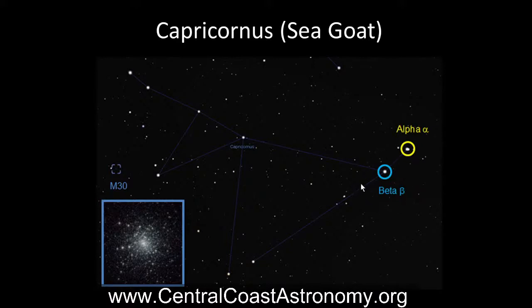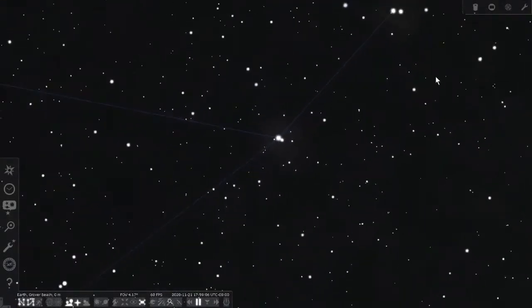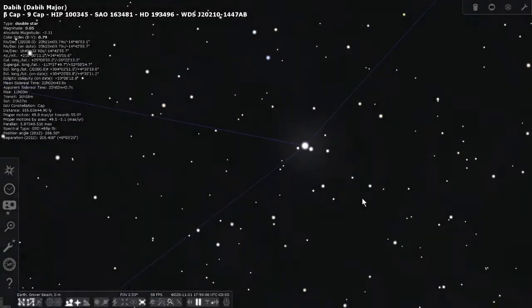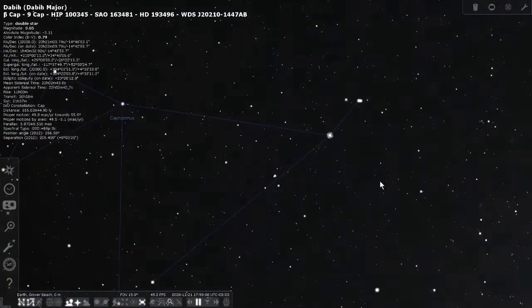Okay, cool. Nice. And do you want to talk about Beta? Yeah, let's go down to Beta because it's just kind of like at the base of the tail of Capricorn there. And it's a nice blue and white double. They're separated by about 205 arc seconds, so that's a pretty good separation there. The white component is about magnitude 3.4, where the blue component is magnitude 6.2. So it's quite a bit dimmer than the other one. And the double is located about 150 light years away. The white component is about 100 times brighter than our sun. And it's really easily separated in even a small telescope. So you've got some color difference there, and it'd be a nice object in a small telescope.